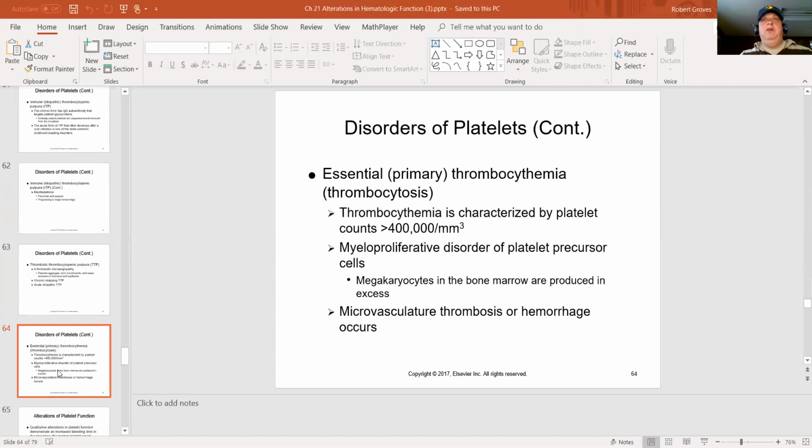Thrombocythemia is where you have an increase in platelet counts, usually higher than 400,000. If it ever exceeds a count of 1 million, then you become symptomatic. And counts above 1 million increase the risk for intravascular clotting or thrombosis. Myeloproliferative neoplasm that results in thrombocythemia is characterized by an increase in platelet production within the bone marrow. This can also cause an increased production of red blood cells.